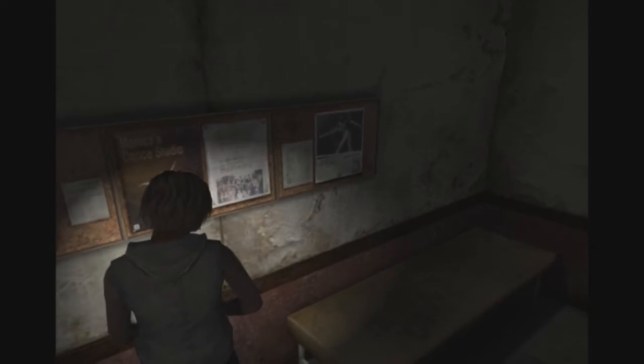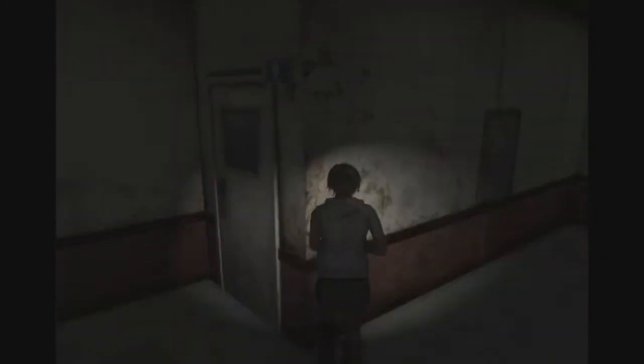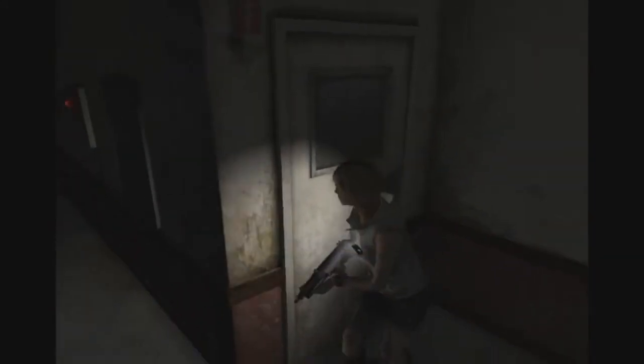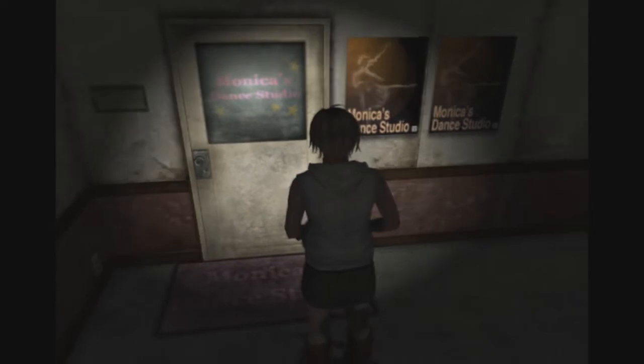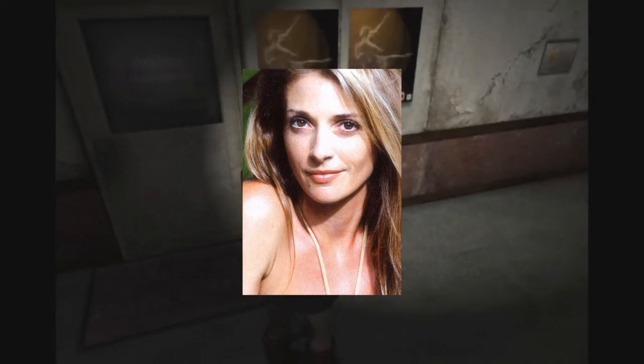Well, by the way, if you see on the right there, to the right of this poster, Heather kind of is looking at it. That's a photo of Team Silent there. But yeah, let's check these bathrooms. Nope. And nope. But we can go this way into Monica's dance studio. Now, very interesting to note, Monica's dance studio is actually named after Monica Taylor Horgan, who did the voice acting for Mary and Maria in Silent Hill 2.